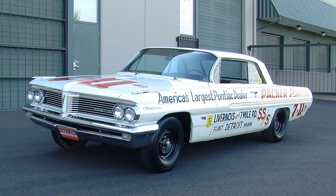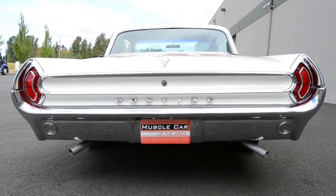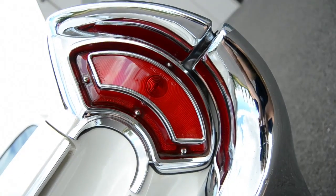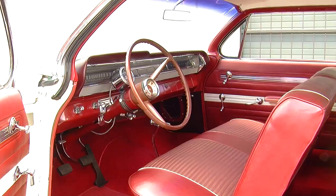And this particular one was campaigned by a dealership called Packer Pontiac out of Michigan. And they were very, very successful. This one was driven by Howard Maseles and actually won a record at the Indy Nationals, 11.73 at 118 miles an hour, in a basically factory stock Pontiac Catalina. Today, the car looks better than new. It's been restored, but it really only has a handful of miles on it.